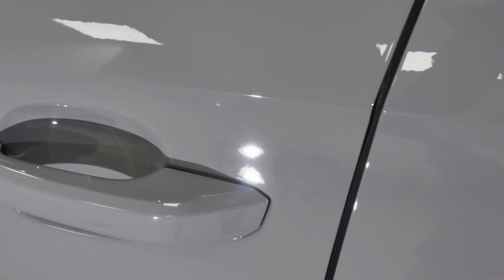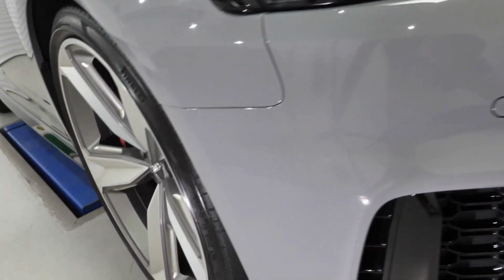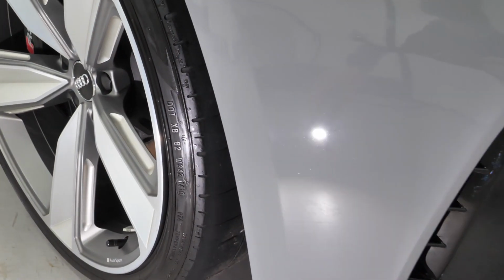Isn't that something? Yeah, I think it looks much better. Yeah, it just looks like high definition.